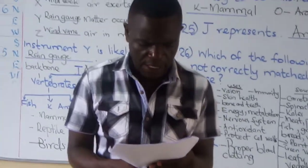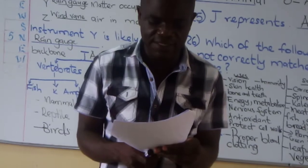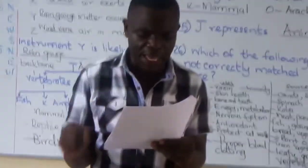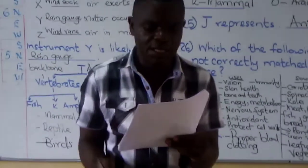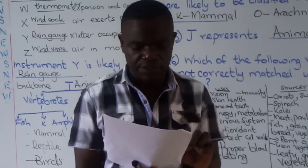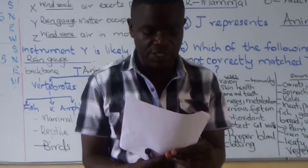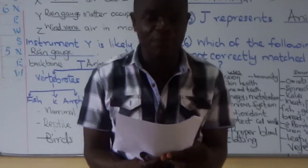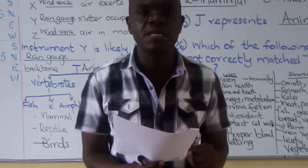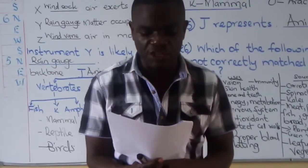I hope you've understood. Question number 30: which of these animal feeds least fits in the group? There's chick mash, creep pellets, finishing meal, and calf pellets. Now looking at the choices, chick mash is for chicks, the young ones of chicken. Creep pellets are for young ones. Calf pellets are for young ones. But finishing meals are for grown ones. So the answer that least fits in the group is the finishing meal.